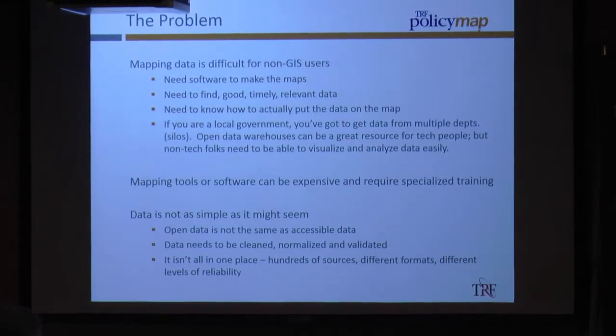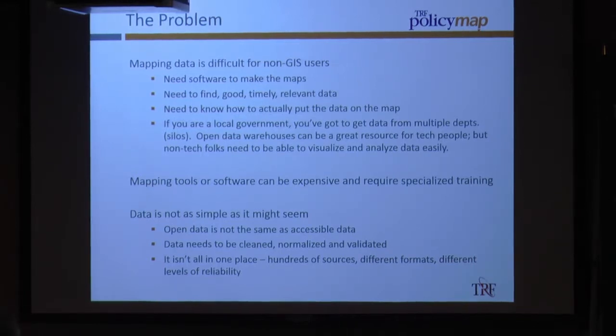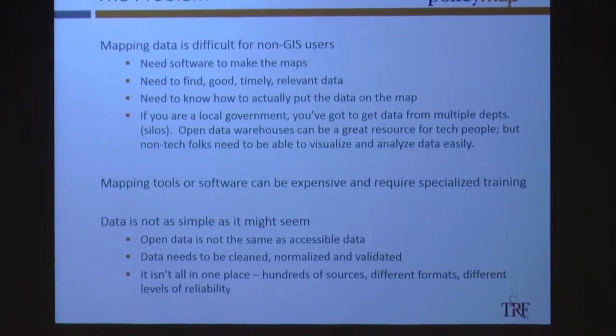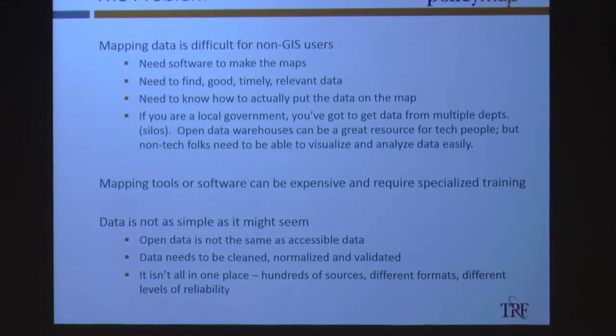Just a little more detail on the problem. Mapping data is difficult for non-GIS users. GIS is the Geographic Information Specialist, who has historically been the map maker for many cities, many organizations. Unless you have that skill set, mapping data can be difficult. You need to find the software, then you have to find the data, and you have to know how to put the data on the map.